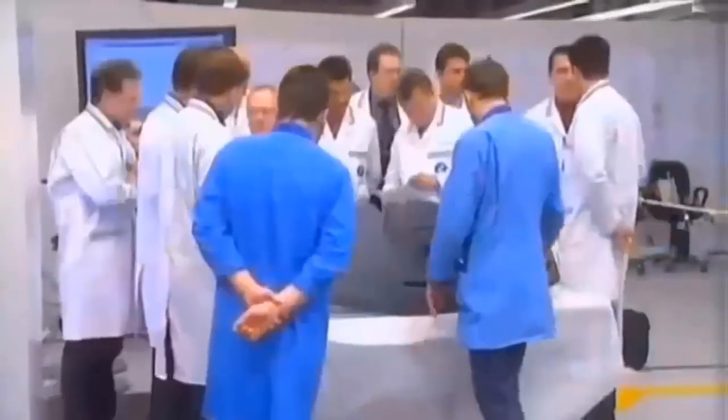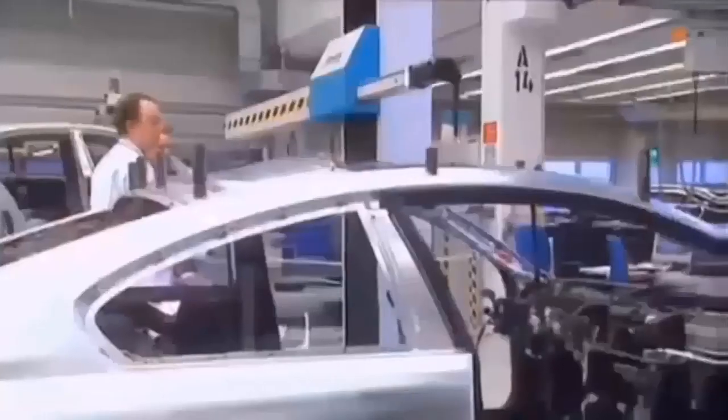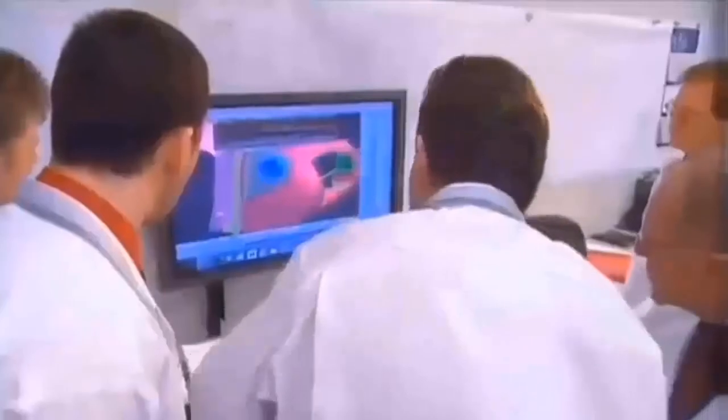The parts for the instrument panel have arrived from BMW's main plant. Like a giant jigsaw puzzle, they have to fit perfectly into the spaces created for them. With all the measuring and checking, design and engineering, nothing should go wrong. But something happens that no one expected.